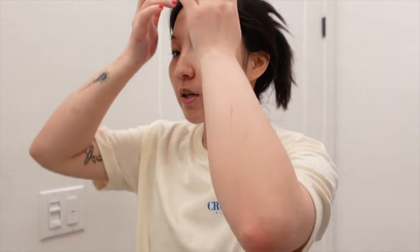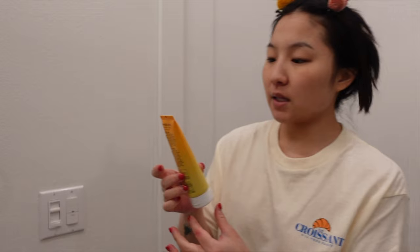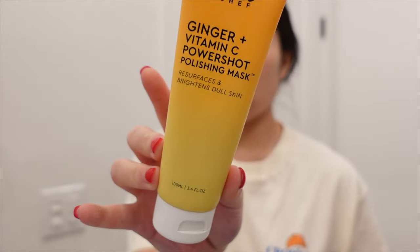I feel like I always show you guys my nighttime skincare routine and not my morning skincare routine as much. So I'm gonna walk you through my morning skincare routine. I just got out of the shower. I washed my face in the shower. I used the same matcha cleanser that I use, and I also exfoliated with this Sweet Chef Ginger Vitamin C Power Shop Polishing Mask.